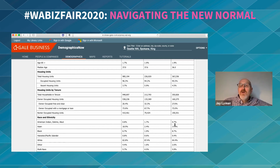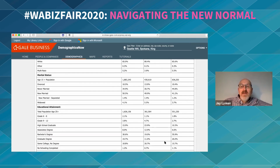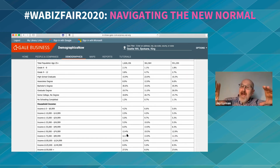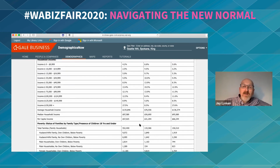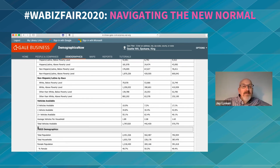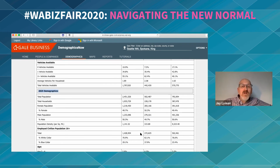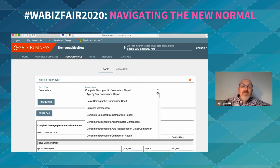We can also quantify by race and ethnicity, by marital status, educational attainment, income. Of course, that's an important one too. So we can really start to see how much money people make and all that kind of stuff, and really try to understand, is there a market for this service? Are we going to find enough people who will buy this product or service? And then down here at the bottom, 5-year projections for all of those same categories. So I can start to understand how the population is going to grow, how many by age, all that kind of stuff. Hopefully those are some useful features.